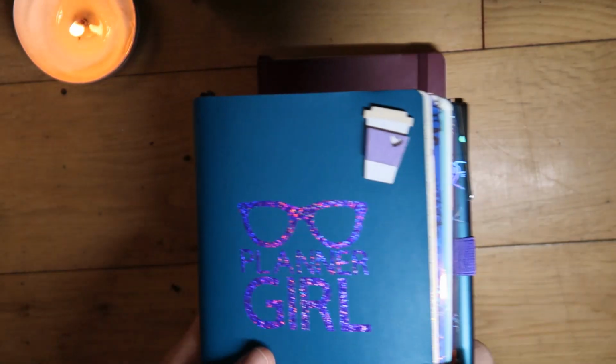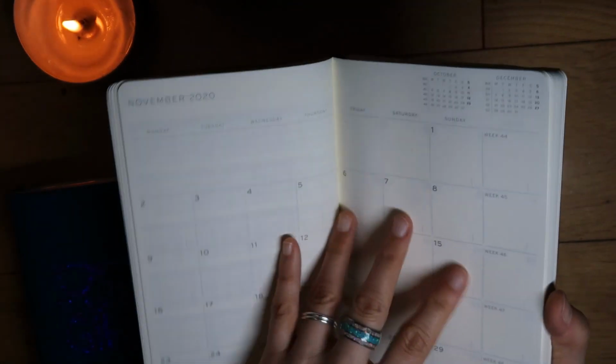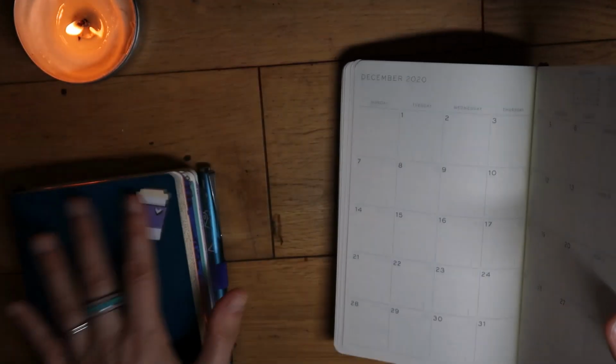So I've got about 20 pages left in this, and I think that will last me about another month. So around the end of December I'll switch over to this one, and the reason that I can do that before January is that this is actually a 16-month planner. So it starts in November of the previous year. So I really could switch over to this any time from now. So I'm just going to wait until I filled up this one, and then I will move into it.